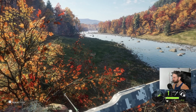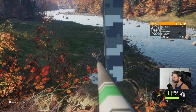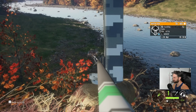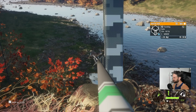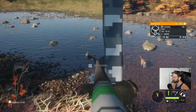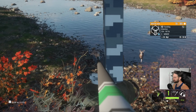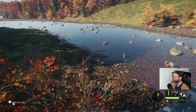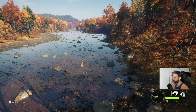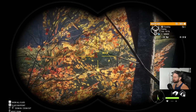He's about 45 yards out. Right there's 40. That's in range for a shot. Gotta get him to slow down here. Come on. Perfect shot. Smoked him. Yeah, where the heck's our giant buck, though? That's what I'm confused about.